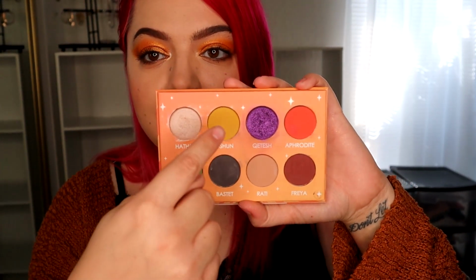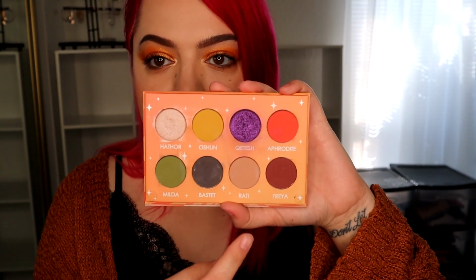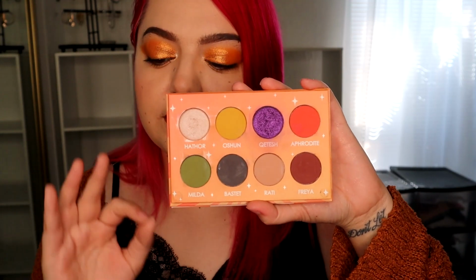This is another, just your honorable mentions now, where they mostly can be fall palettes but also have some colors that aren't fully fall. So of course this one, this one, this one, this one, this one, definitely fall toned.